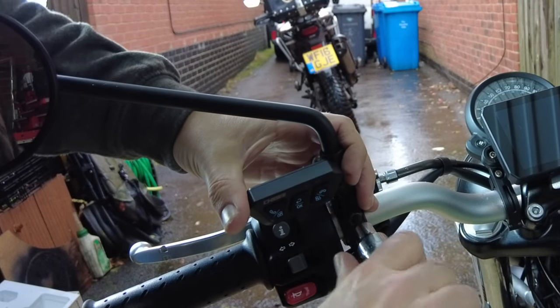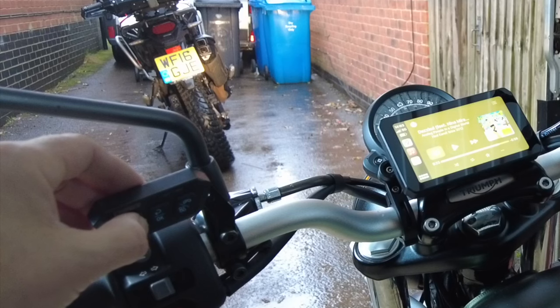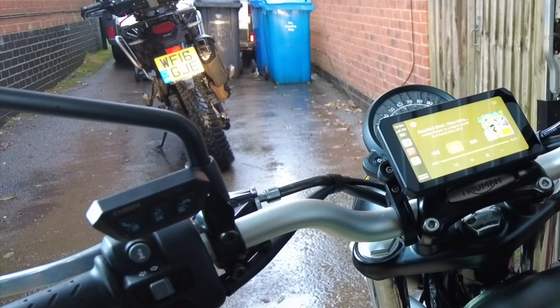You simply undo the bolt, pop it into place, retighten it, and you're good to go. And straight away, it pairs. All you need to do then is select the different buttons, and as you can see, I can pause, skip, and go back through tracks. It'll make it so much easier on the road.